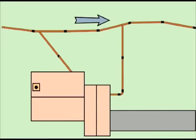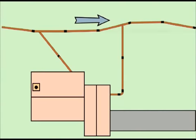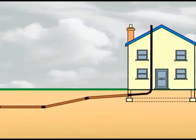On this layout, the main drain isn't straight. The left-hand branch joins the drain against its flow, and the right-hand branch has got a sharp bend in it. The solution is simple. Here the gradient is uneven.